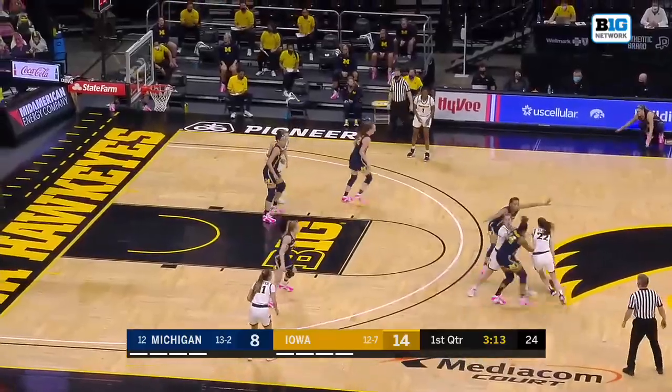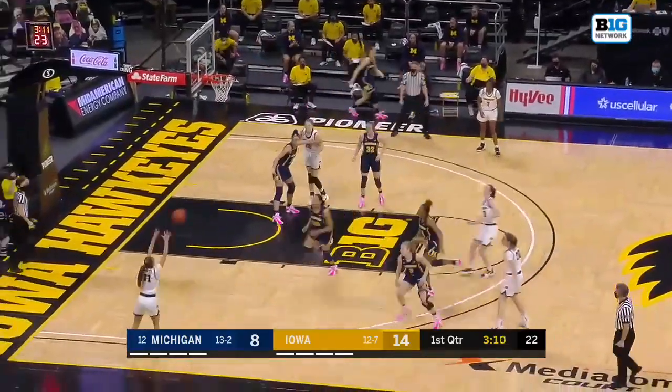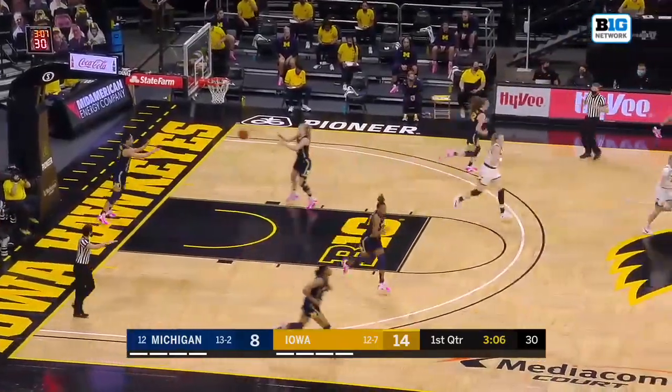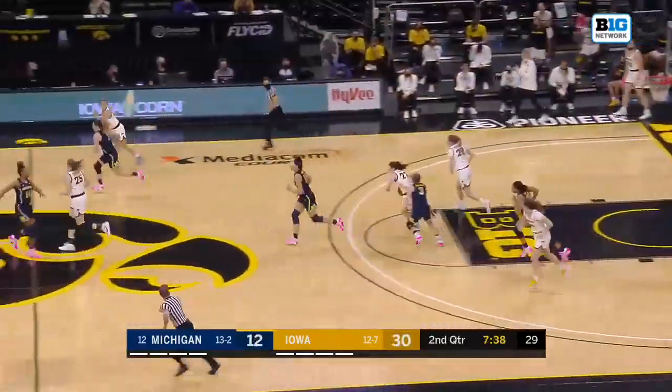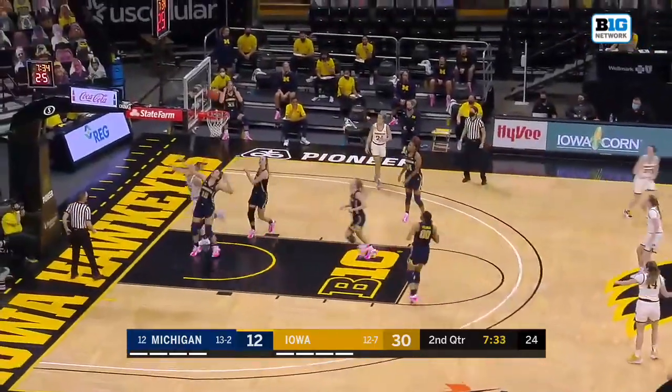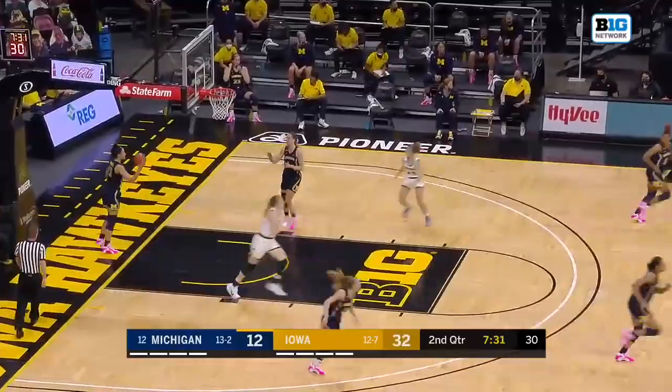Iowa can't double down too hard from the three-point shooters that Michigan has. So, of course, they line up the three-point shooters on her side. Michigan is cold with this offense outside of Naz Hillman. What a beautiful feed. Clark to Czinano, the 2 Hawkeye stars connecting.